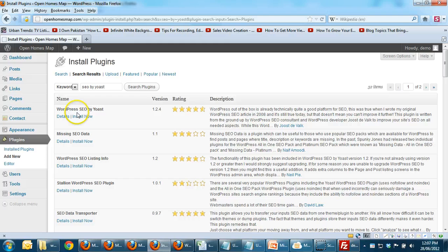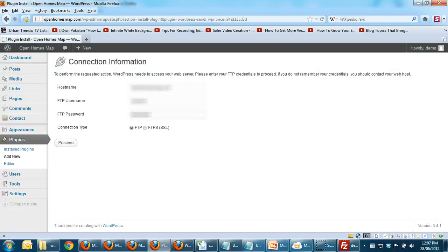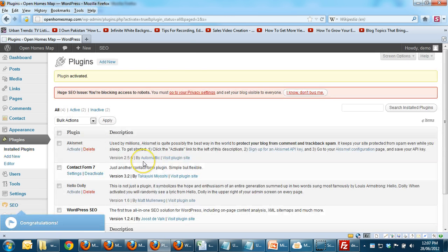The first one that comes up is WordPress SEO by Yoast. You click on Install Now. It asks you if you want to install the plugin. You say yes, or okay rather. And then it asks you for your FTP information, and then once it's downloaded, you can say whether you want to activate the plugin or not. And I say yes, and my plugin is now activated.